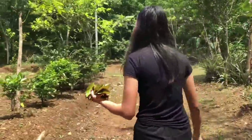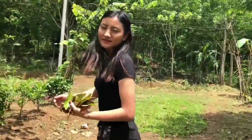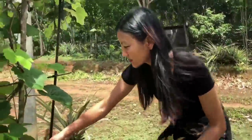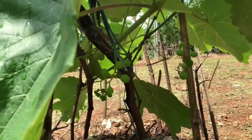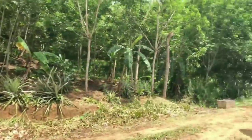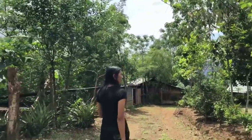3 years back, we planted these grapes, and it's gonna bear fruit this year. So excited. Yeah, I saw some grapes. Look here. And I will show you, guys, the entrance. Wow! This is the entrance.